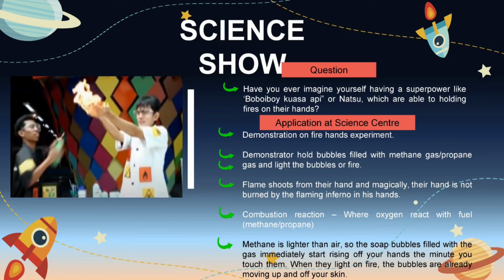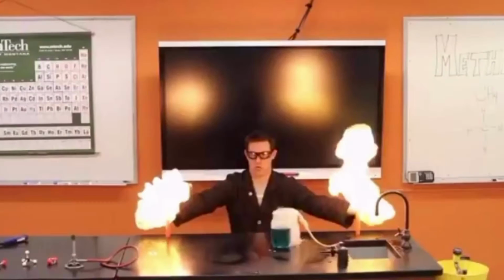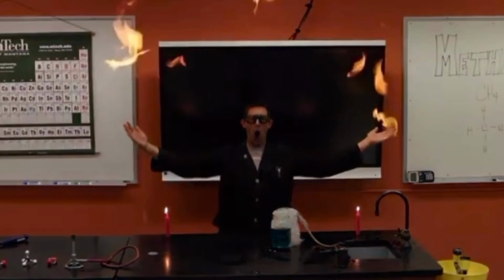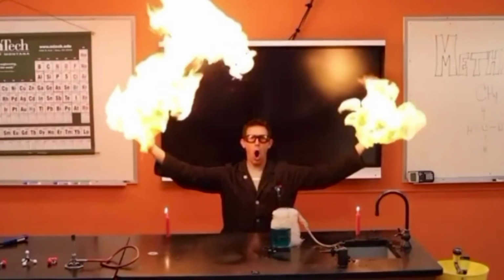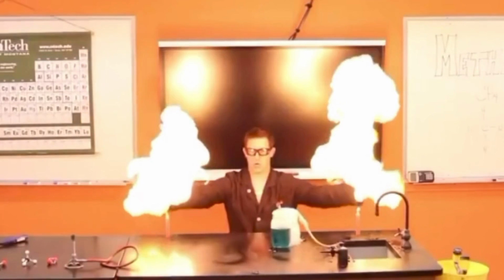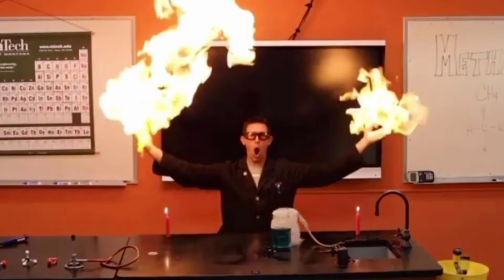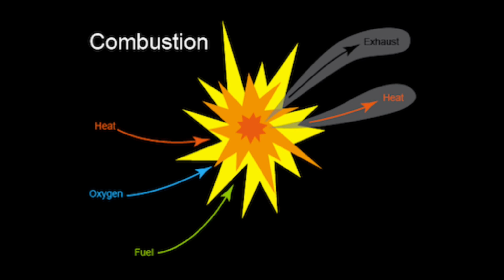What happens is methane is lighter than air, so the soap bubbles filled with the gas immediately start rising off your hands the minute you touch them. When they light on fire, the bubbles are already moving up and off your skin. As the flame hits the water on your hands, some of the water at the very surface evaporates, and this natural cooling process from the evaporation keeps your hand from burning. So this demonstration is actually about the combustion reaction, where oxygen reacts with fuels such as methane or propane gas.